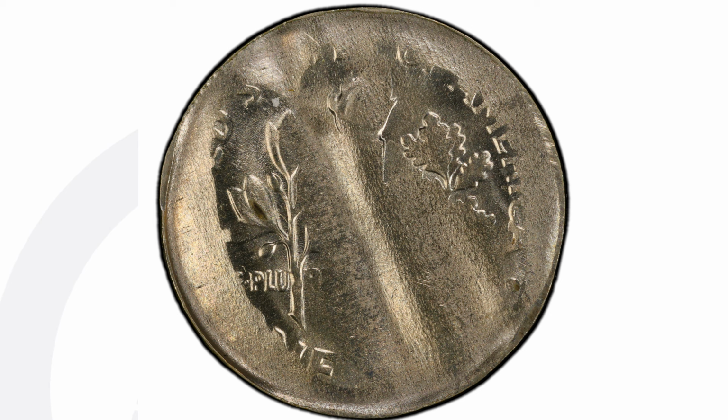So always pay attention to your coins. If you find something like this, you definitely want to get a second opinion or even have it graded and authenticated, because it can be valuable, almost 500 bucks for that dime.